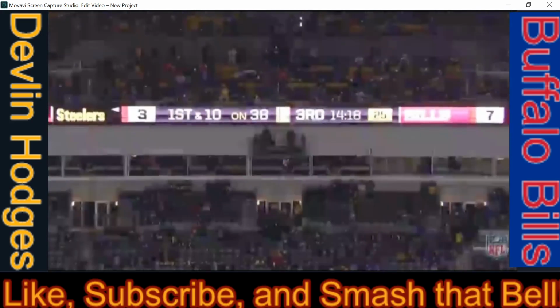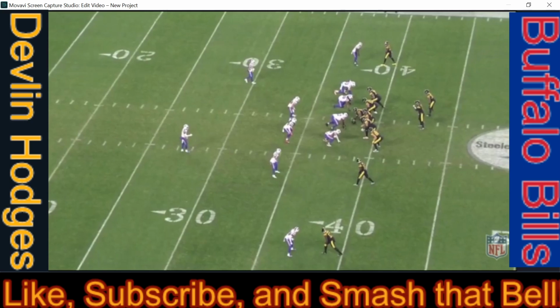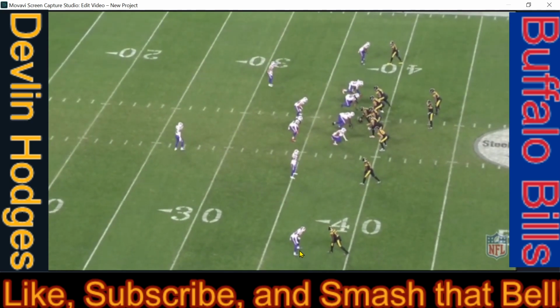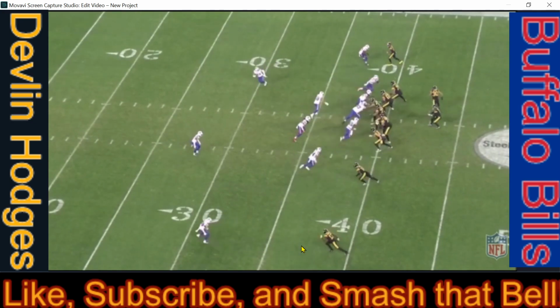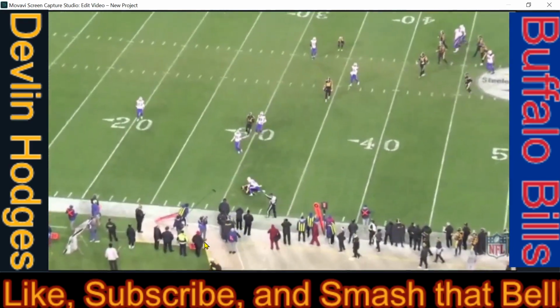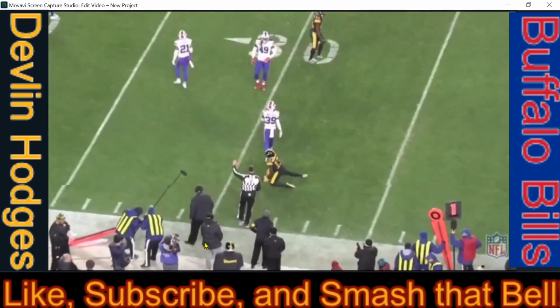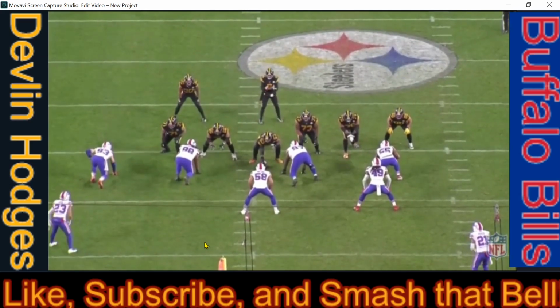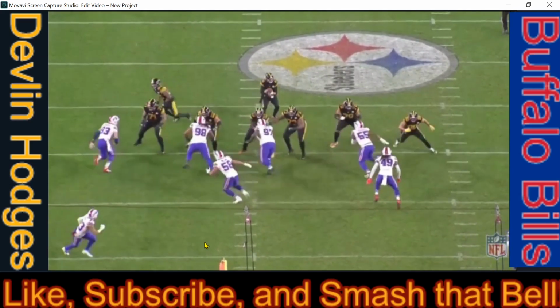Now here's a 1st and 10. This is just a simple out with the cornerback playing off down here at the bottom. Easy pitch and catch to Washington. Well, some might criticize that he didn't throw it far enough to the outside. He doesn't really have to with the cornerback playing off, does he?